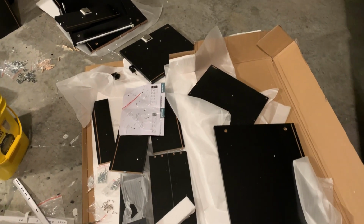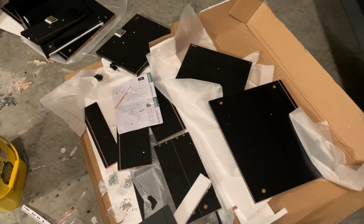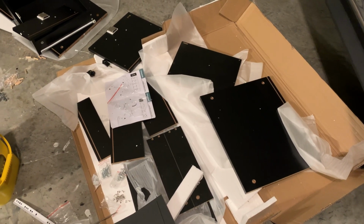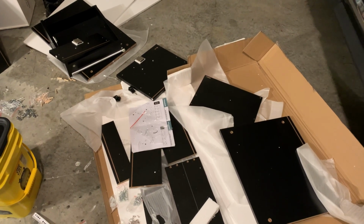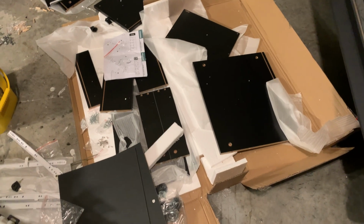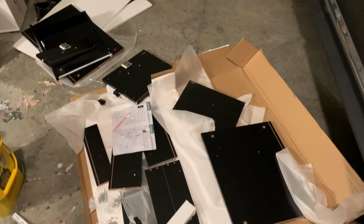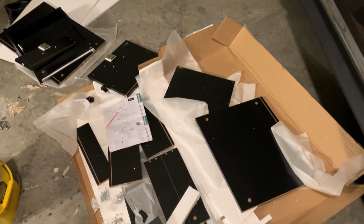It does have a lot of pieces to assemble, and yeah, that's not what I do. So I leave that to my boyfriend, who is a pro at putting together furniture. So we are going to put it all together and then we will come back and I'll show you how it looks in my daughter's home office.